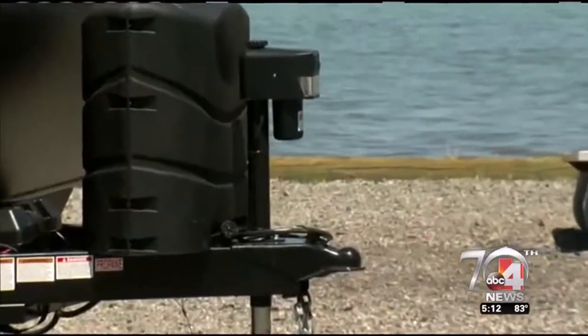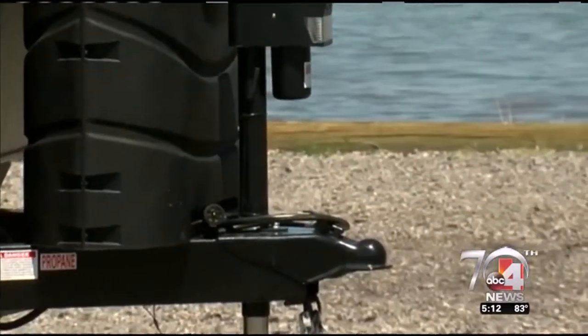Now, let's talk about how easy this is to pull. It doesn't take a big, huge diesel. Yeah, so this thing only weighs 6,400 pounds, and what's so nice about that is you've got a half-ton SUV like a... An Escalade? Yeah, Suburban, Tahoe, Expedition, or a half-ton pickup. Something that you want to take and tow this with, you're good to go.